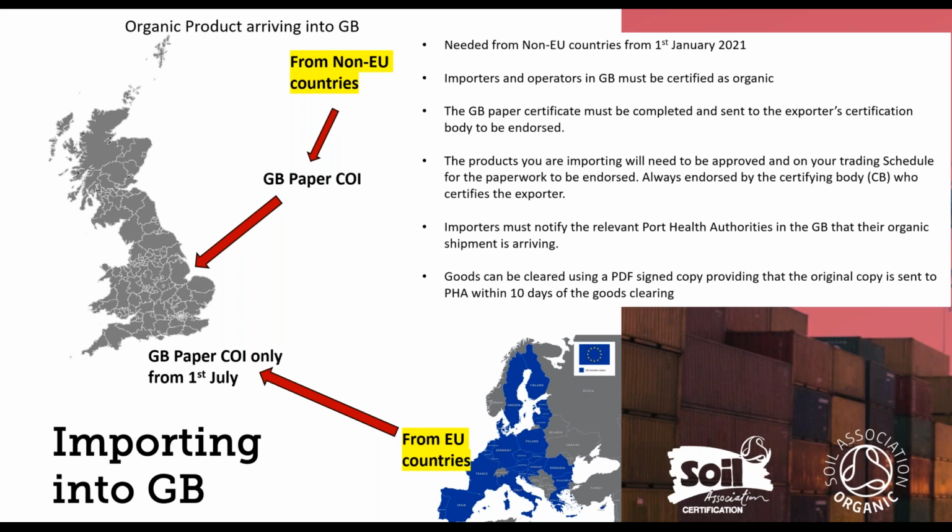The paperwork is then completed and sent to your exporters in the non-EU countries for their certification body to approve. Once that has been approved, the goods can leave, and once the goods are on the water and you know roughly when they're due to arrive in the UK, you can inform the port health authorities that you have a consignment of organic arriving into GB.